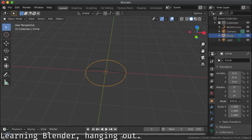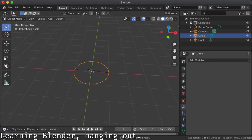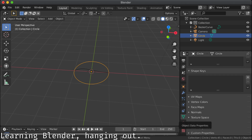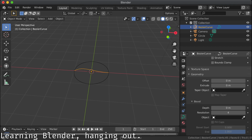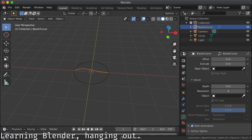I see, and if we come in here, was this it? Here, under object data properties, geometry data. Oh, that's different. No, I have the wrong thing selected. I should have the curve selected. Geometry, bevel, object. And we could select the circle.